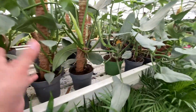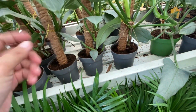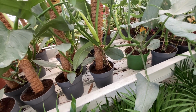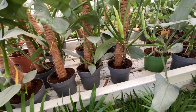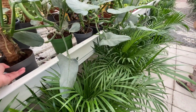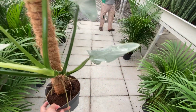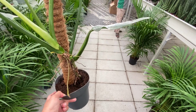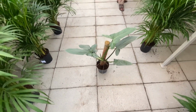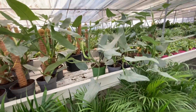How about this one, sir? This one. What's the name of this? This one is Philodendron silver. This is the silver? Yeah. And small one. This is 80. This is silver. It's so huge. This is Philodendron silver. 80 dirhams, guys. Philodendron silver.